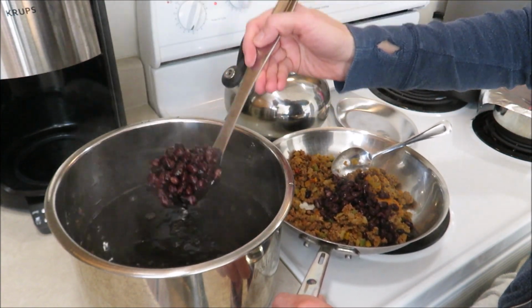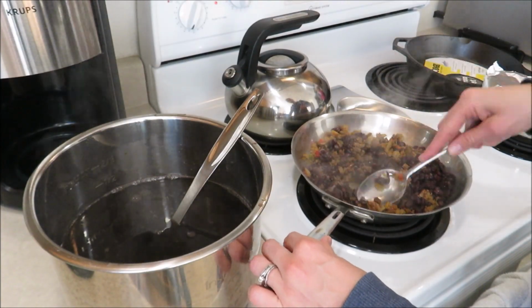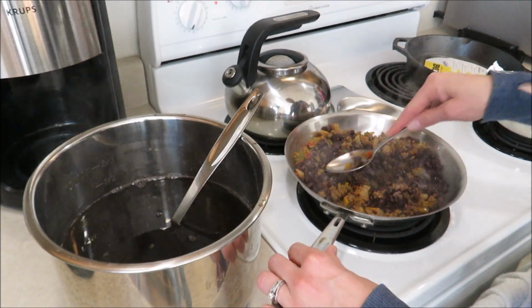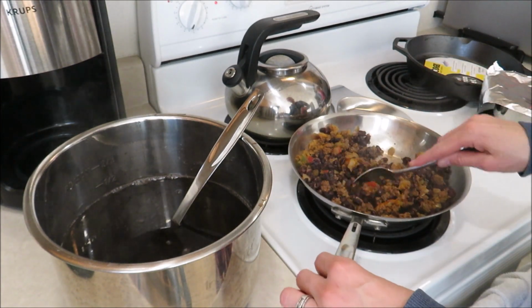Normally I'd make refried beans on the side, but I don't feel like going to all that work. And I'm gonna just kind of mush them a little bit in there just to kind of hold the meat together a little bit. And I'm definitely going to salt this and add some other seasonings.